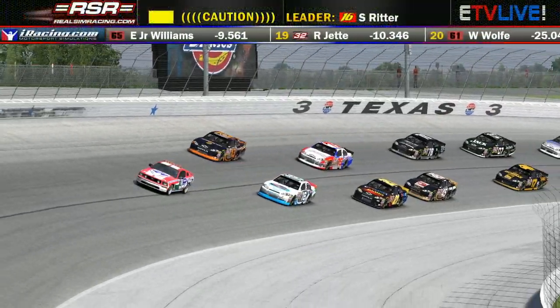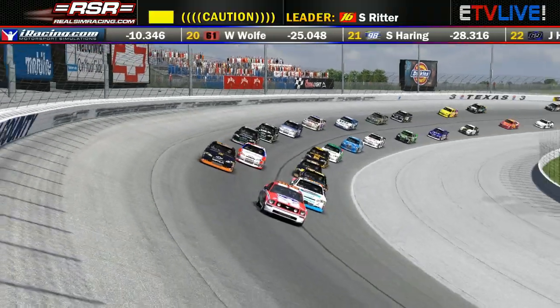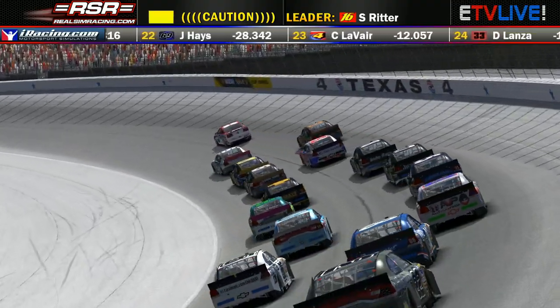Yeah, tough break early going. Steve Ritter is now the man out in front. Dwayne Vincent second. R.J. Williams in the ETV Live Radio Number 21 is third. Landon Huffman now drops to fourth. And Kel Dressback in the top 5.